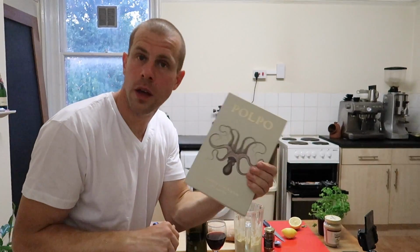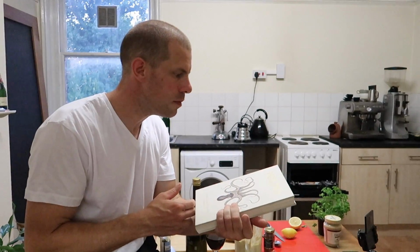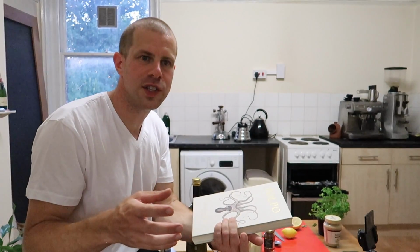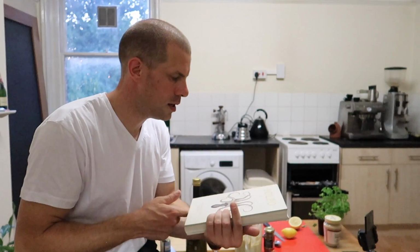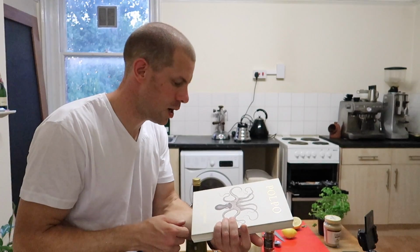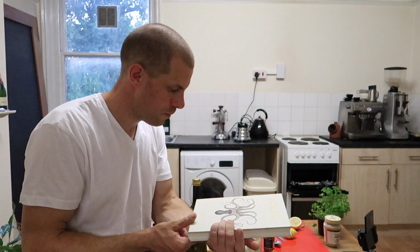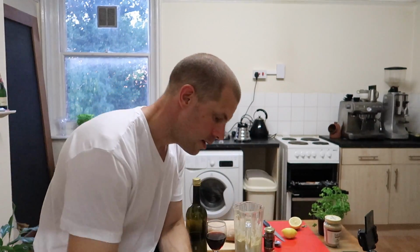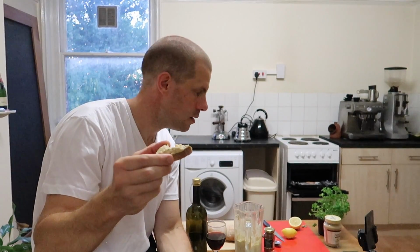POLPO restaurants are good. It's almost like a little taste of Venice here in London, the way the restaurants are done. It's like a Venetian experience as such, not just a Venetian menu. The dining rooms themselves are inspired by Russell Norman's trips to Venice and Venetian society. So yeah, definitely recommend a trip to the restaurants if you're in town. Books, great source of recipes, and the chickpea and anchovy crostini, delicious.